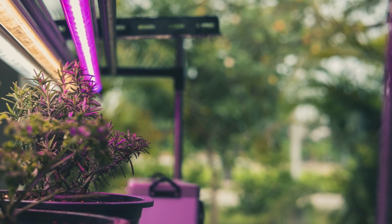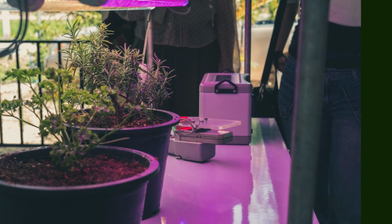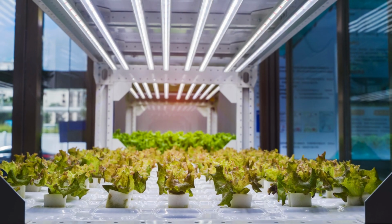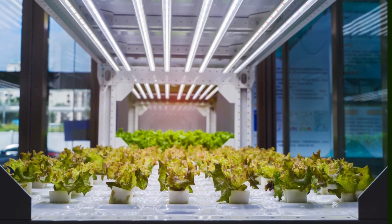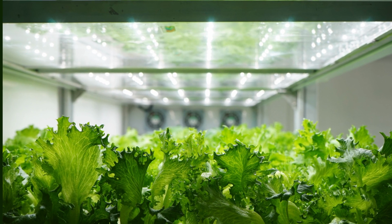LEDs, known for energy efficiency and durability, provide precise control over light intensity and spectral quality. This precision is vital as different crops have unique light requirements for optimal growth. The science behind plant growth and light is fascinating.